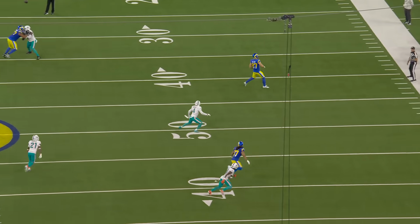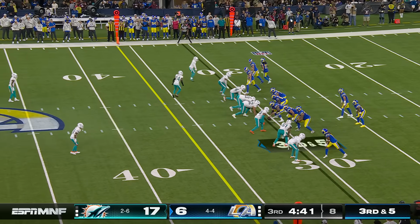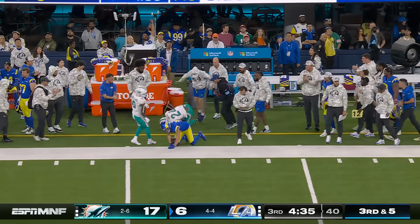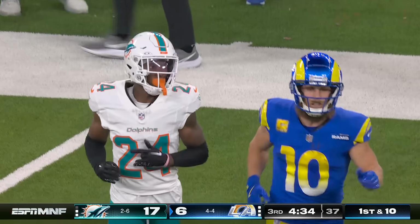This is one of those routes that I talk about. Comes off the field or comes up the field vertically. 3rd down and 5. Kupp. What a catch! 1st down Rams in the first 3rd down conversion of the ball game.